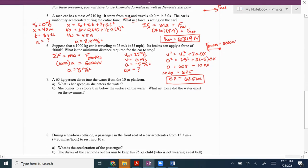Okay, diver one. Starts to get a little bit more complicated here. So it says we have this diver who dives off a 10 meter platform. So they start up here with a v naught equal to 0 meters per second. And then they dive down to the water. And we want to try to calculate their velocity down here. During that time that they're falling, we know that their acceleration is 9.8 meters per second squared because they are falling towards the ground, right? So they're in free fall.